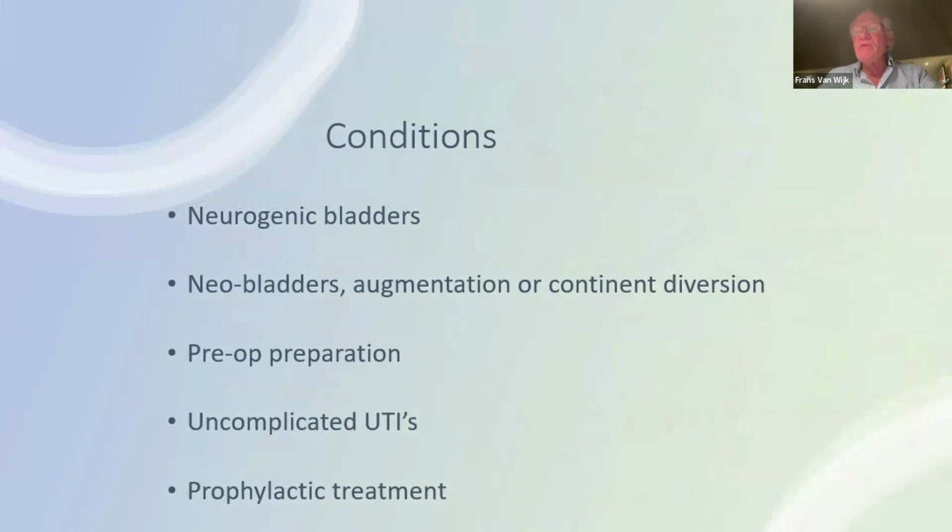So what conditions do we normally treat? It's the neurogenic bladders, that's the biggest group. And then there are patients where we create a new bladder after removal of the bladder, like for bladder cancer, or we enlarge the bladder by augmentation in patients who've got small shrunken bladders, and in patients that we do continent diversion. So we make a stoma that is not an incontinent stoma. They have to catheterize through the stoma, and they've got a reservoir intra-abdominally that's made of bowel. So in that subgroup of patients, we also need to sterilize the pouch or the new bladder.